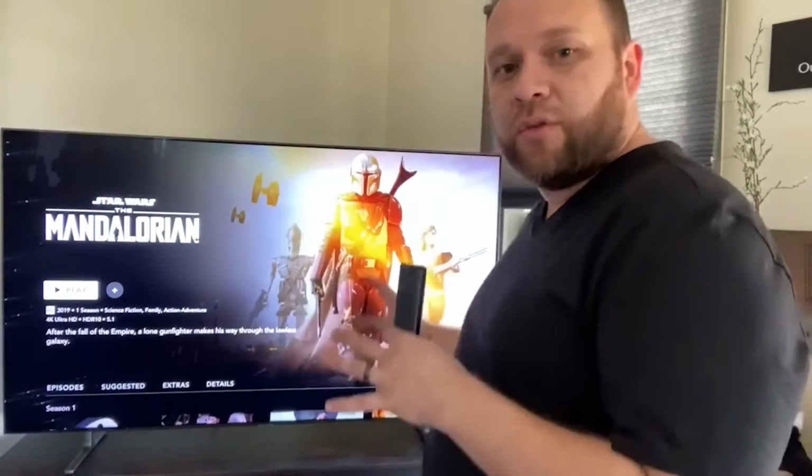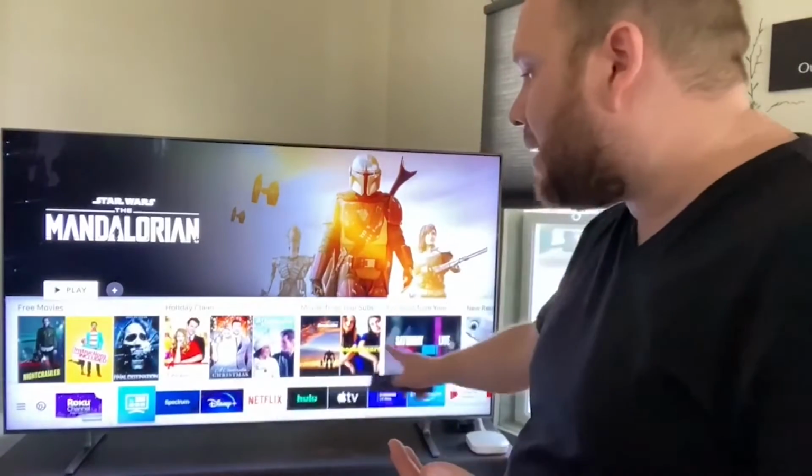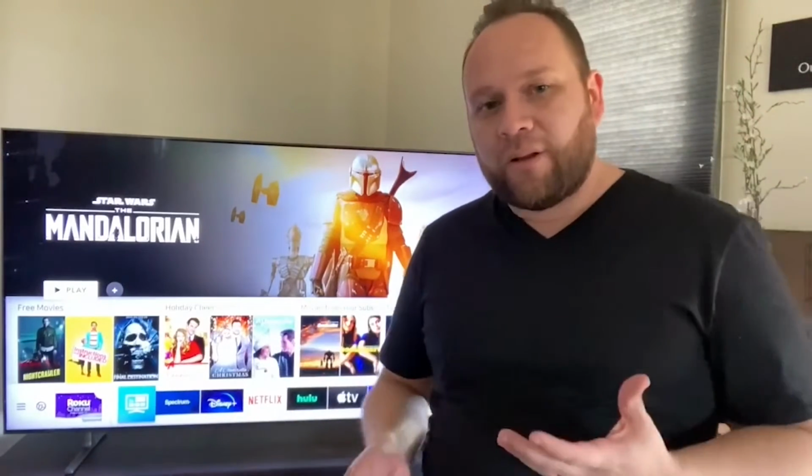Now, the great thing with this, it is a smart TV, so it does have its own smart capabilities that are built right into the TV. You don't have to go out and buy an external stick to put in there, like a Roku device or a Fire Stick or anything like that. Samsung has their own smart technology built into the TV. So when you hit the home button, just like this, it brings up all the different options of apps that you can download on there.